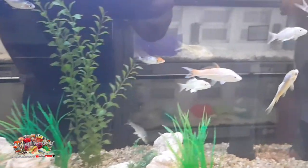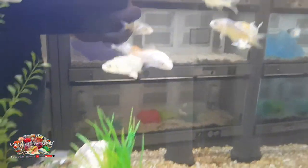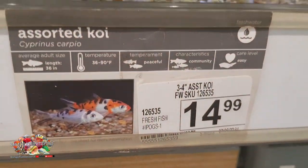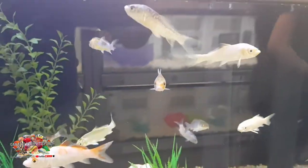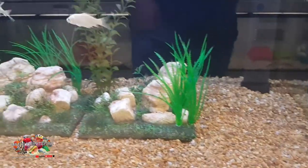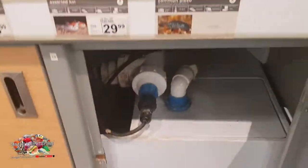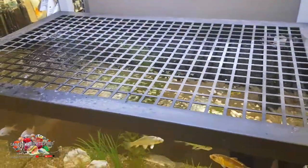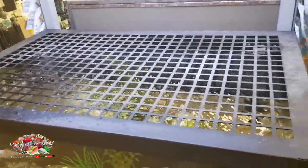They have assorted koi over here. And the koi costs $14.99. Small koi. Nice setup over here. Top screen. The cover is nice. Some overflow setup over there.